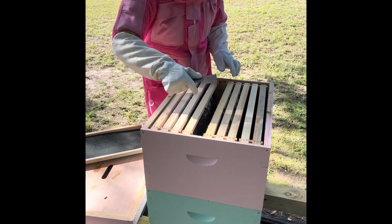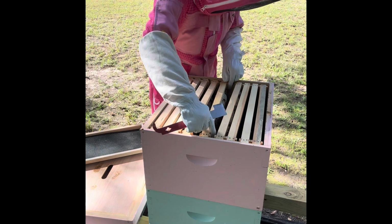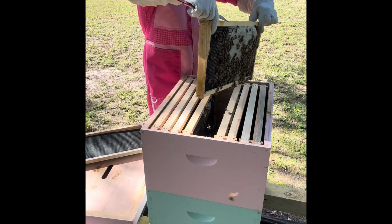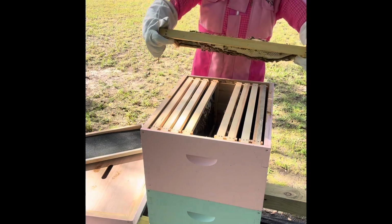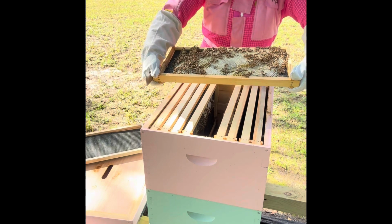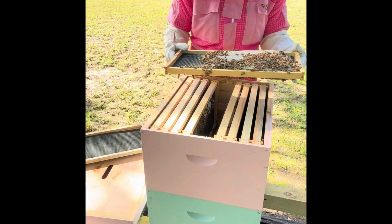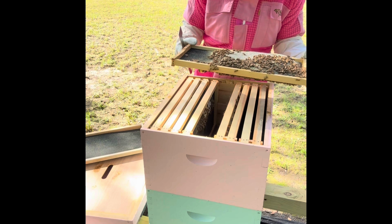Okay. And then let me just pull this next frame out and show y'all what it's doing real quick. This one's heavy. This one's got a lot of honey on it. Full of honey, thick nectar. Love to see that. Can't wait to get that capped over so I can harvest some. I would love to taste at least a small batch. I don't want to take all their honey the first year, but I would love to have some.